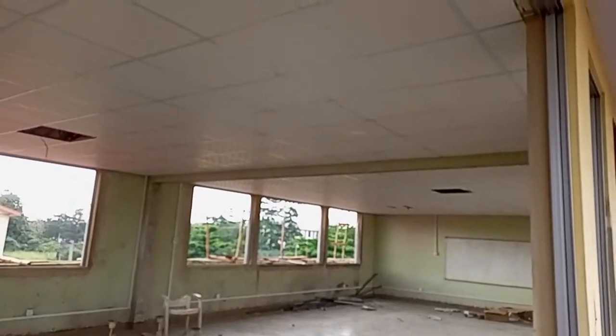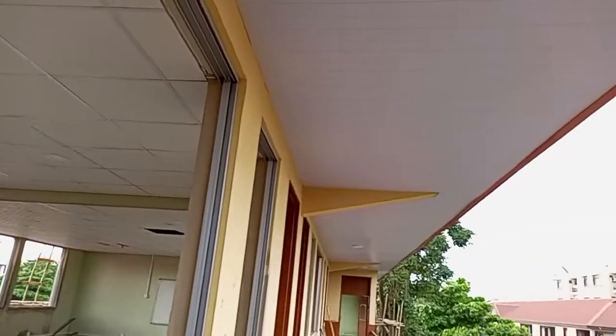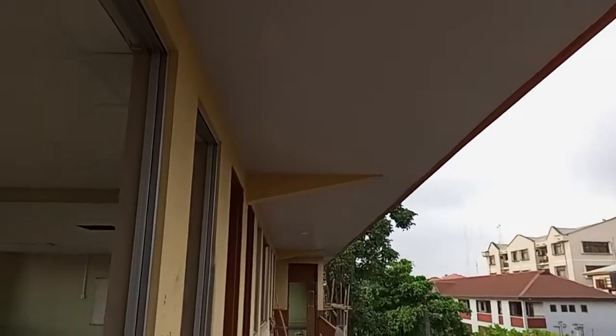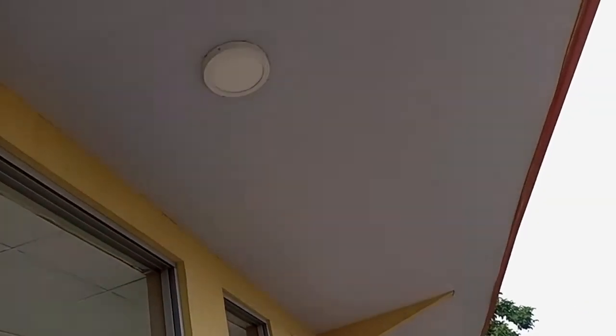Now I'm going to show you the exterior design, PVC design. This is PVC design. As you can see, this is PVC design for the exterior. As you can see, it has been done. This is surface LED light. It has been installed as well.